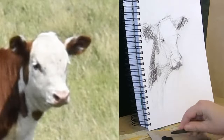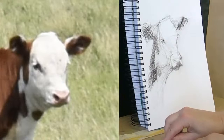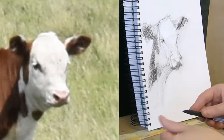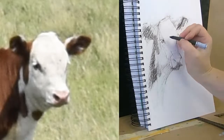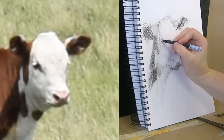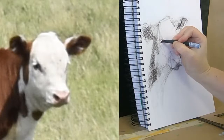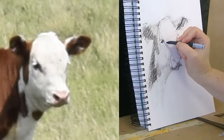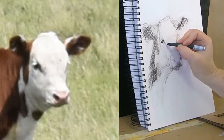Alrighty. A little better point. And a sharp point, there's nothing better for getting your marks in the right place. And when they start going in the wrong place, it's the sharpness. And so there's this nice kind of little darkness right in here.